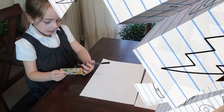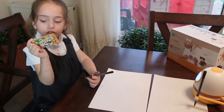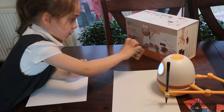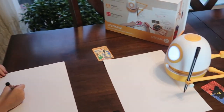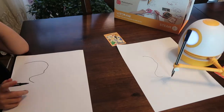From the cloud. But now let's draw the animal cognition card. Hello, glad to draw with you. I will draw an animal. Please look carefully.